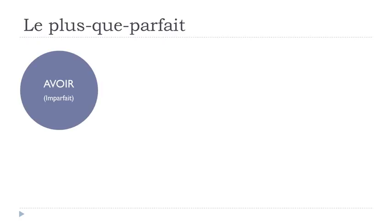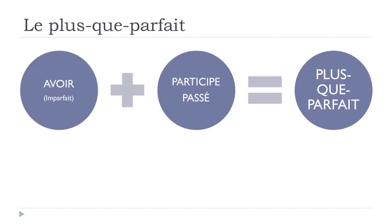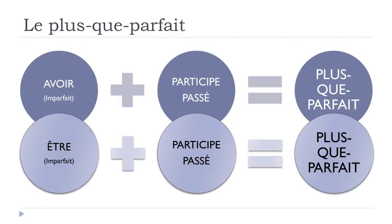So the rule is that if you want to construct this plus que parfait form, then you should use first avoir at the imparfait, then the participe passé, and you will get your plus que parfait form. Okay? In some cases, you will use être at the imparfait form, then the participe passé, and you will get le plus que parfait. Okay? We've been covering already a few composed tenses in French, and it does follow exactly the same rules.